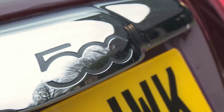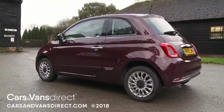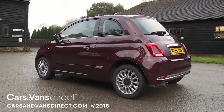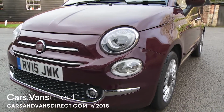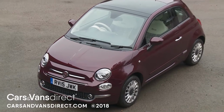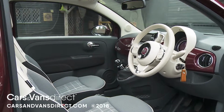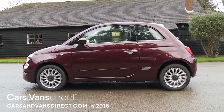Fiat's cheeky little 500 is a stylish city car that remains as appealing as ever in this rejuvenated guise. It's not been fundamentally changed, but then loyal buyers didn't really want it to be. These people will like the smarter look, the extra media options, and the more individual feel. You can tell that Fiat knows its market.